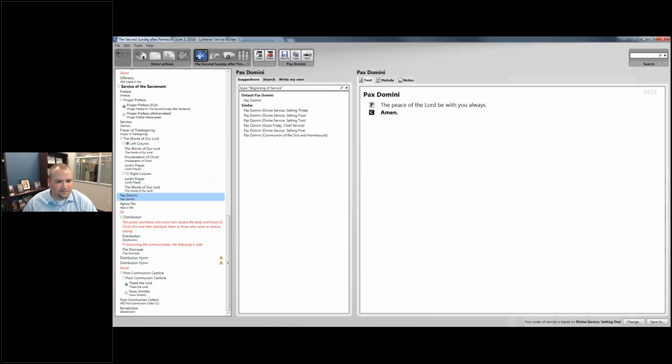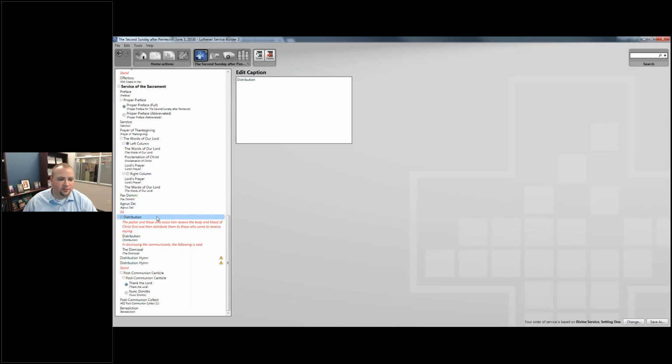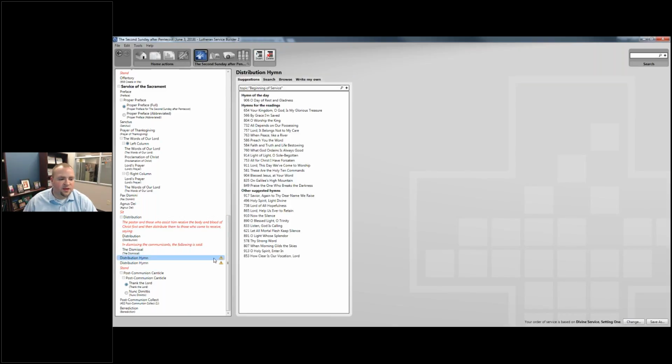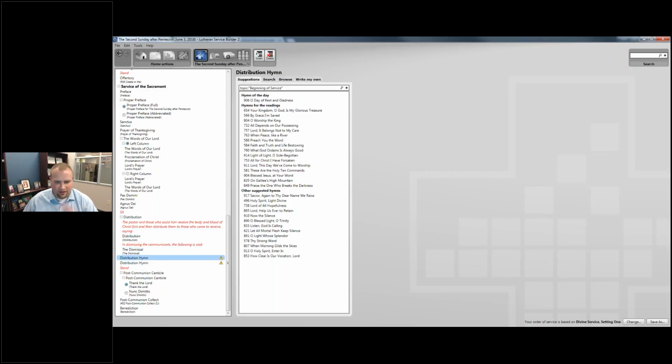They have the Pax Domini, which again is chosen by this setting, the Agnus Dei. And you have options there from the other settings, but we're going to keep that as is with the default. And then the distribution. Now we'll leave these in here for now. We're going to adjust the rubrics later on, but we have the distribution hymns that come after this dismissal, which we'll talk about as we get into customizing the service.